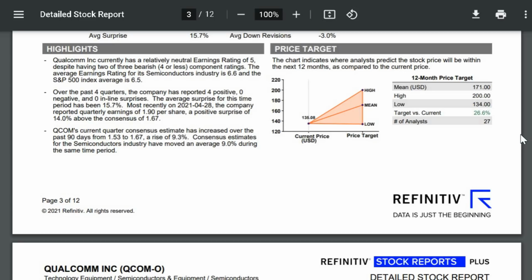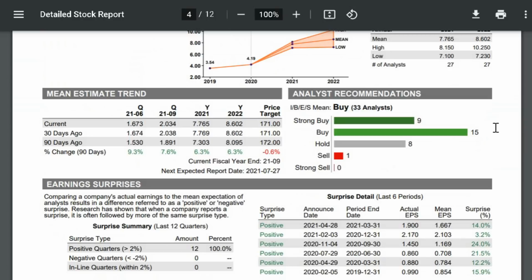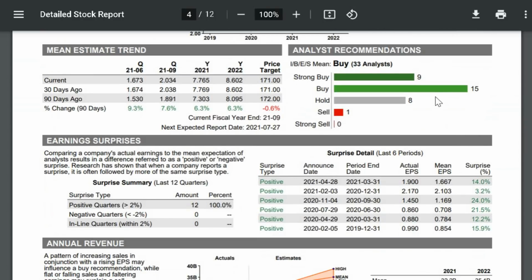And if we take a look at an analyst report, they currently believe that the share price will climb to $171 per share, representing 26% potential upside from its current level. So over the next 12 months, another 27% annual expansion expected, coming from an average of 27 different analysts. And right now, the stock is considered a buy with 9 strong buys, 15 buys, 8 holds, and only 1 single sell.